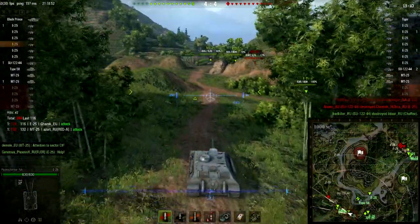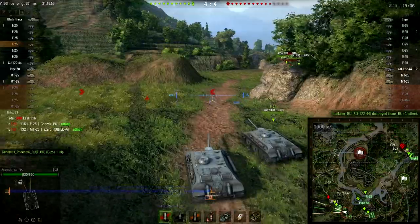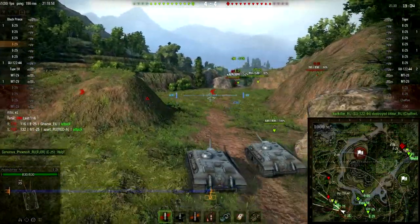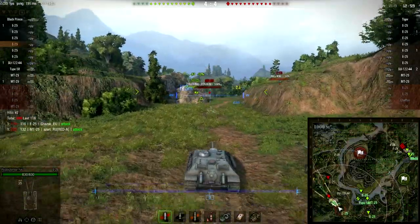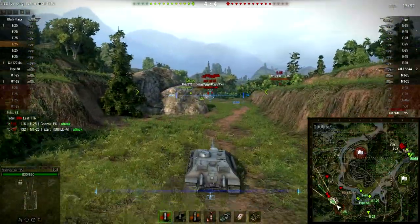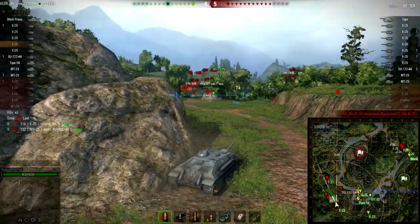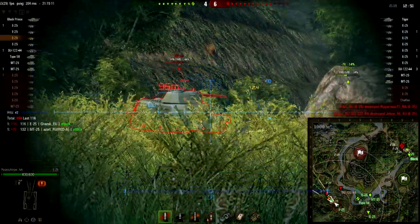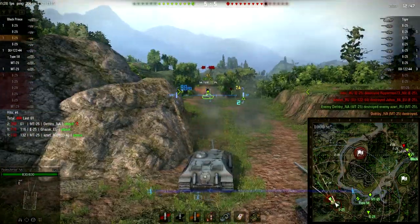But the E-25, if it's in a strong enough position, like right now, however they're pretty much all E-25 TDs right now, but if there were Tier 7 medium tanks, you could keep up with them and support them as a secondary line. Getting stuck on rocks as usual. And there we go.